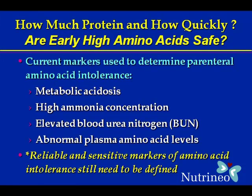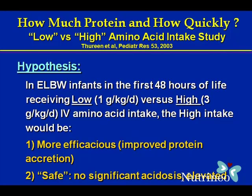So just briefly, I'm going to tell you about a study that we did, which we called the low versus high amino acid intake study. We hypothesized that very low birth weight infants in the first 1 to 2 days of life would do differently if one group received low amino acids, and at that time low was 1 gram per kilo per day, versus high, 3 grams per kilo per day. When we did this study, which started in 2000 and was published in 2003, virtually nobody was using a protein intake like that at that time. So the higher protein intakes that you see have really come about since the year 2000.